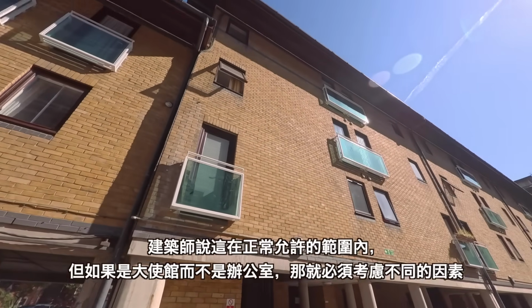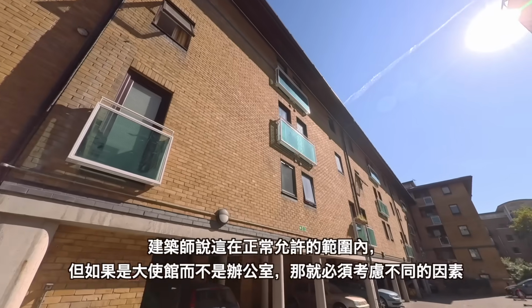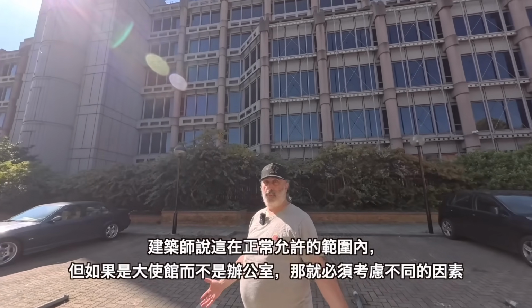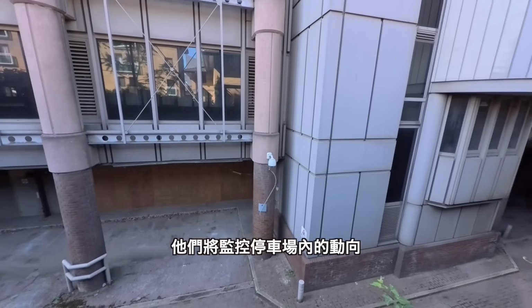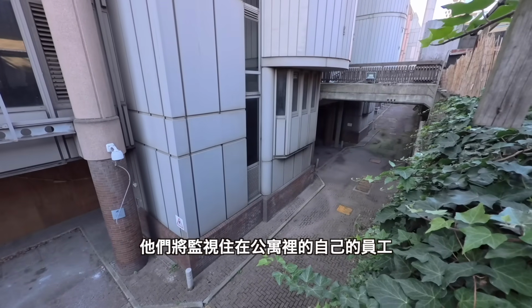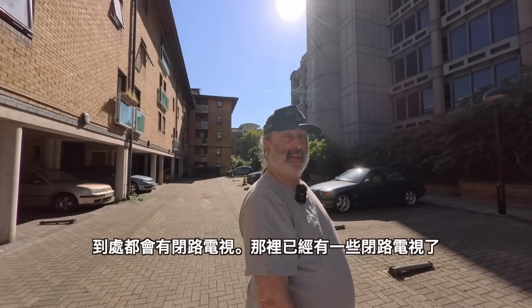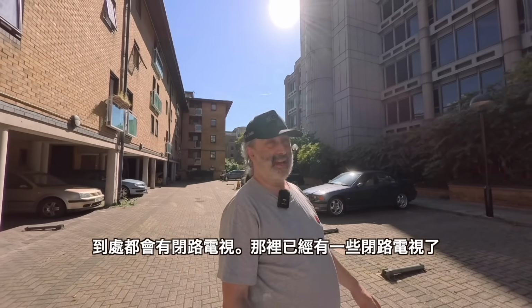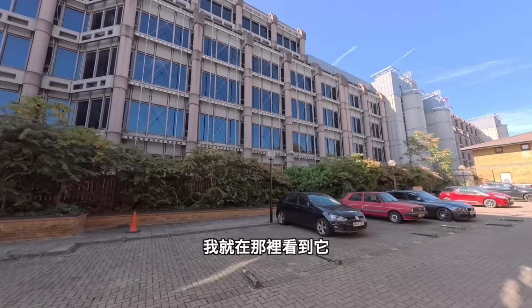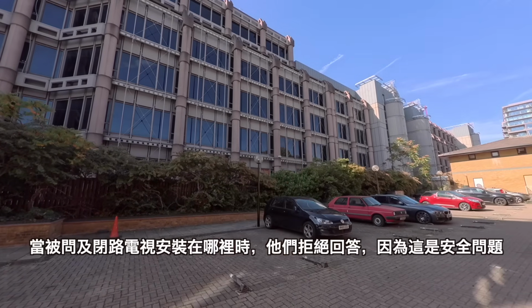As I said, the architect said that's within the normal permitted area, but it must be a different factor when it's an embassy rather than an office. They'll be monitoring movements in the car park, monitoring their people in the flats, monitoring which cars come in. They'll have CCTV. They know what CCTV is like. We've already got CCTV up there at the moment, right there, and down there. And there'll be even more.